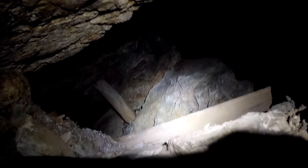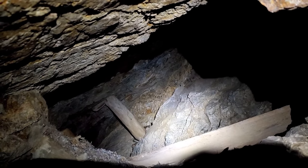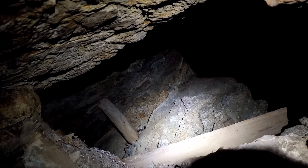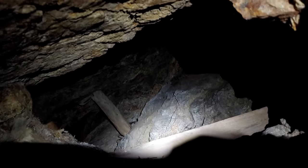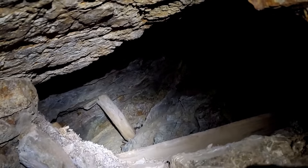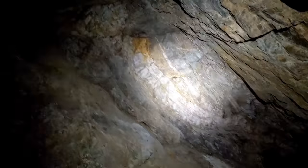Well, I'm disturbing all kinds of wildlife in here. There's a bat flying around. Let's see if it'll come back again. And then there's a pack rat sitting right there in that stall. There's bats in here.